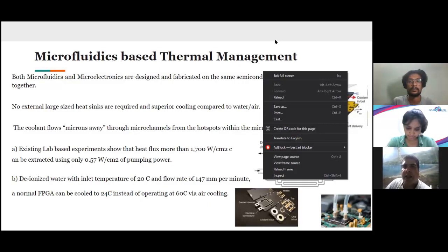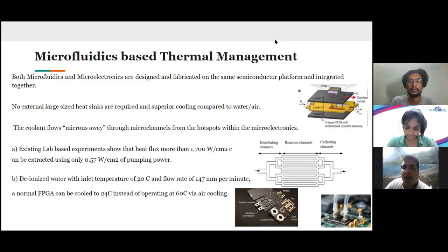As you can see, 1700 watts per centimeter square worth of heat flux can be removed by just 0.57 watts per centimeter square of pumping power, and also how an FPGA, which usually reaches 60 degrees Celsius via air cooling, can be brought down to 24 degrees centigrade.